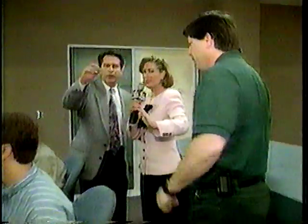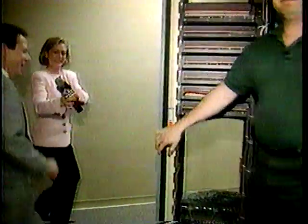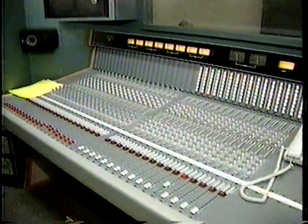Wait, one more thing. Dolly, can we go this way? I want him to see this audio board. Oh yeah, I've never seen so many switches in my life. Come this way. We've got to go to break here. All right, we're following. Speaking of audio, go ahead, Dolly. Tell us about it real quick.